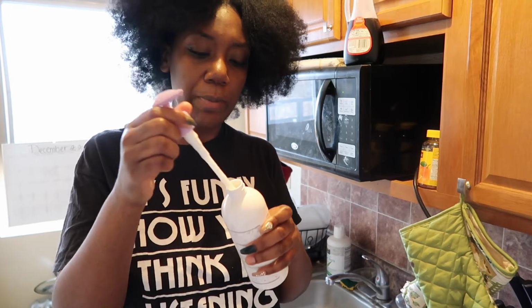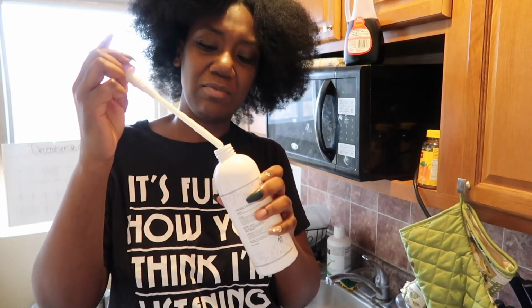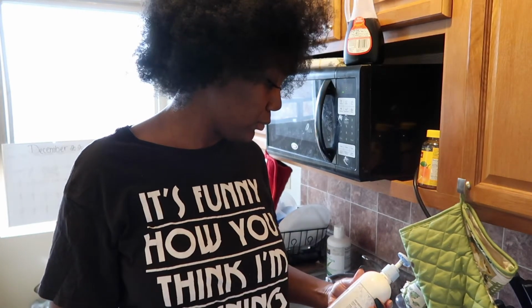And also the conditioner is your basic white conditioner. It kind of has this lotion texture, but we're not going to get into that. But yeah, so I'm going to start with washing my hair.